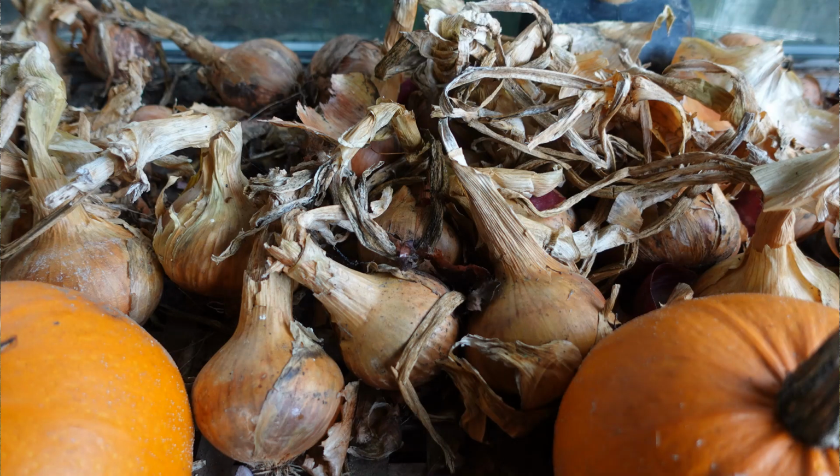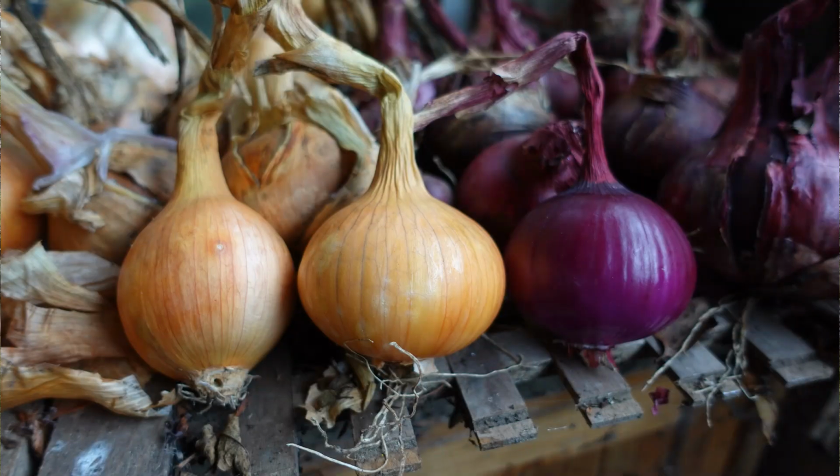Got the onions that I harvested a couple of months back, storing and curing in the shed/greenhouse at the back there, developing a nice sort of dry outer coating to help them store longer. Once you take that dry skin off them, they look beautiful. And there's still plenty more of those to keep us going for the next couple of months, I think.